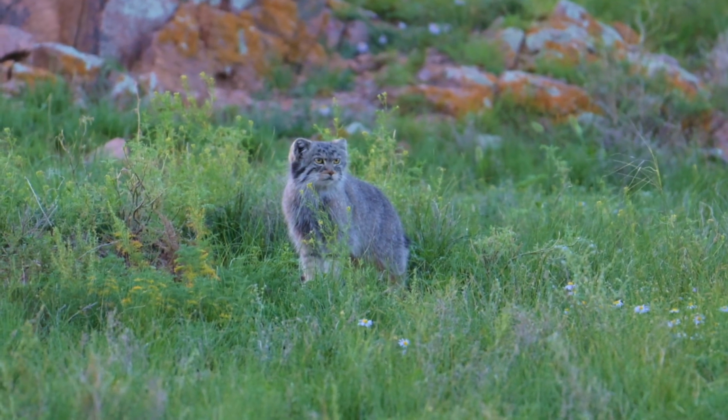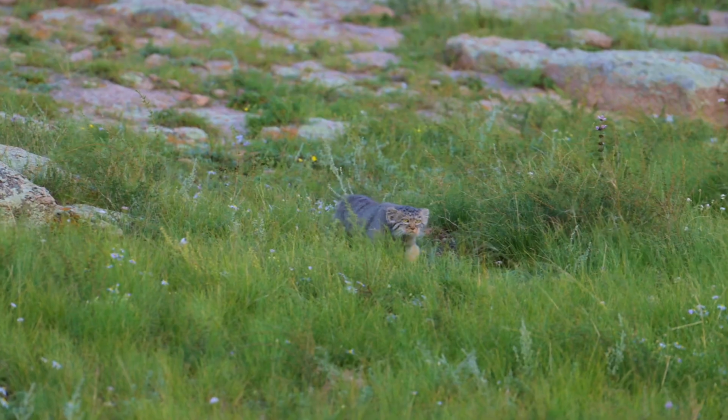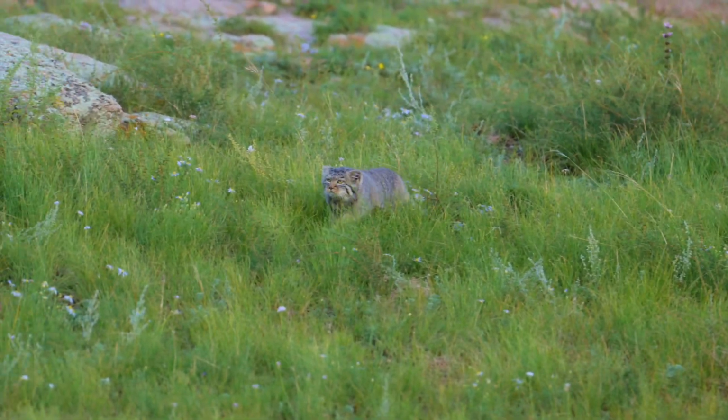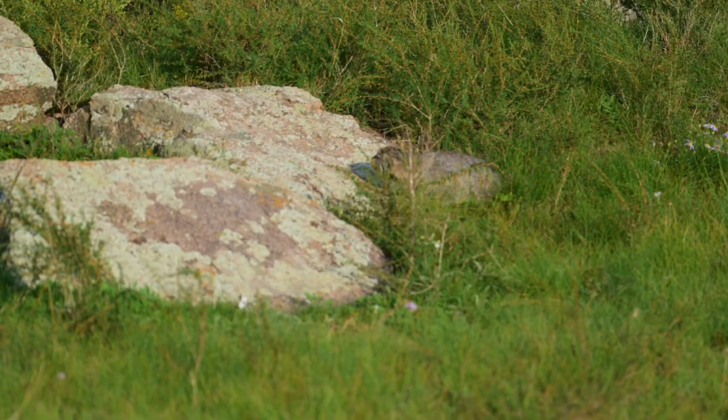Its short legs and low profile let it disappear into the rocky steppe. Unlike lions or leopards, it's no sprinter. Instead, it relies on stealth, patience, and camouflage to ambush prey such as small rodents, birds, and pikas.